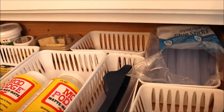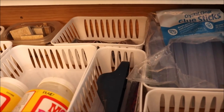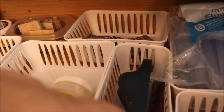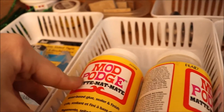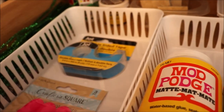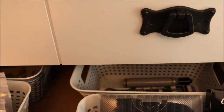Okay, all the drawers are full. I had plenty of space. I'm very excited. I have the top drawer for glue things, and I have my glue sticks, a spot for my glue gun, Mod Podge, some tape, and then I have in the back my E6000.